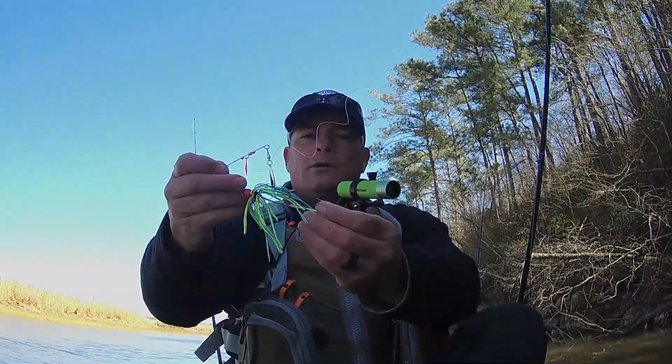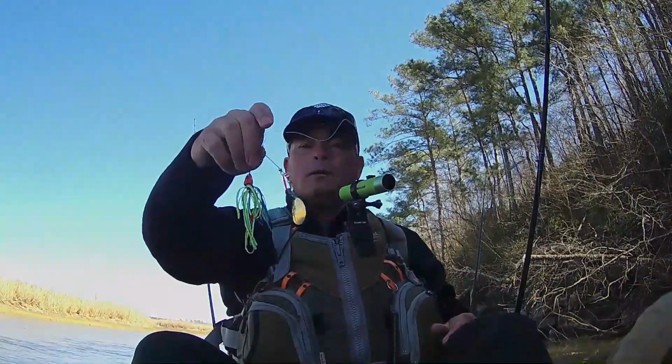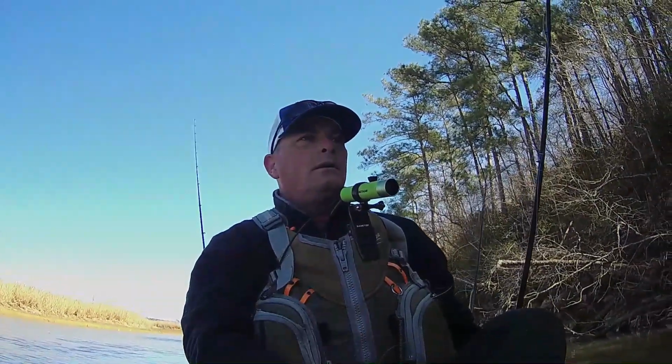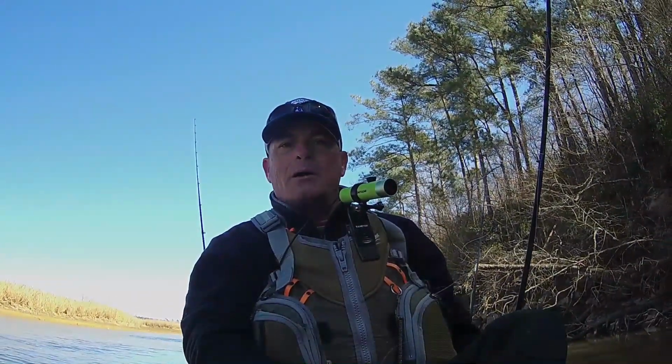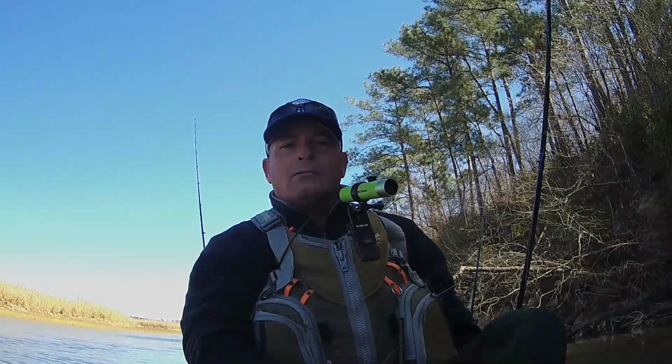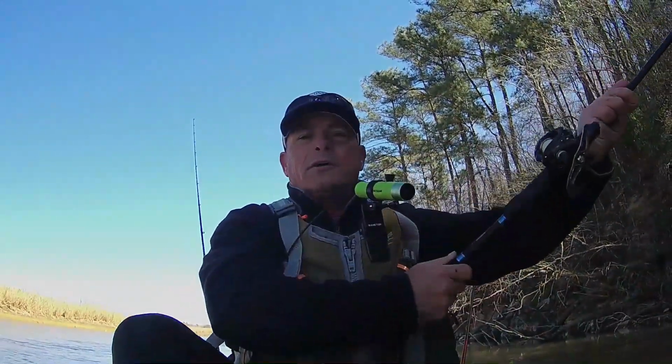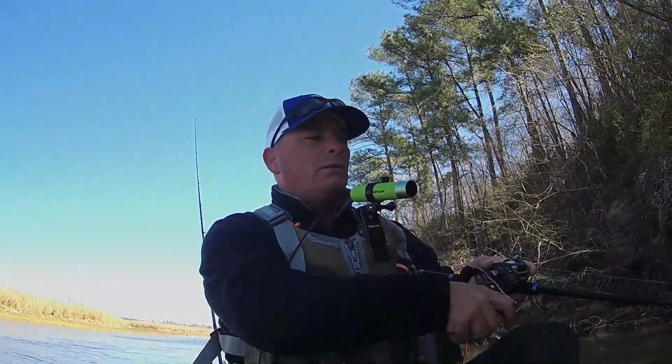Running a trailer hook on there. And I'm just slow rolling it on these steeper banks. And on the shallower banks, I'm kind of burning it a little bit. I caught one slow rolling and one burning, so I'm trying to figure that out a little bit. But they seem to be hitting it a little bit.